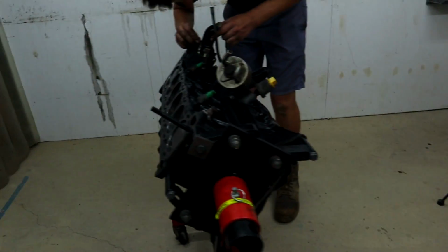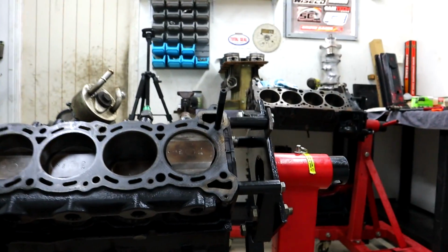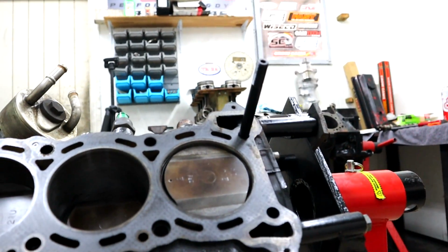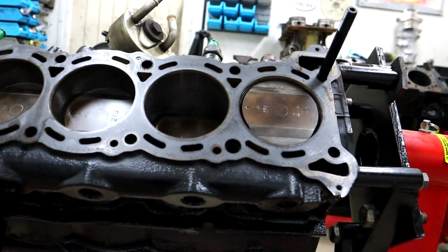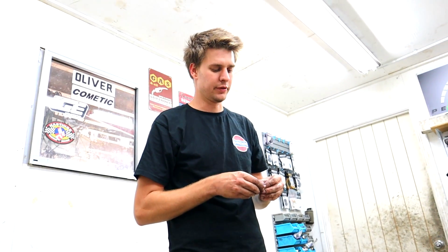So we're going to be installing that on this car here, along with the MLS gaskets and everything else as well. Yeah, it's kind of a little bit of overkill, but I'm glad we're doing it just for peace of mind. So with the head gasket and these studs, even on stock rods, it should do 400. Yeah, that'd be fine. And that's what we're aiming for anyway. So plenty enough to boogie.